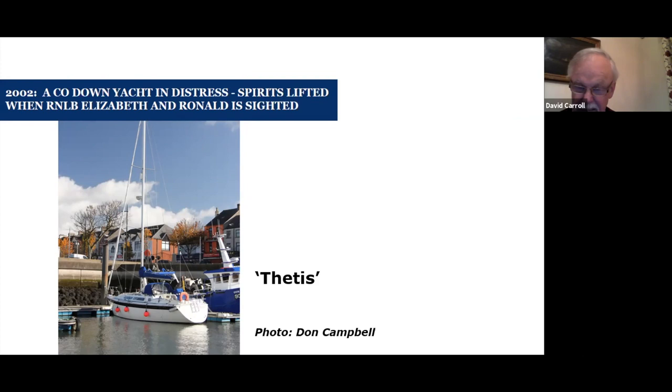And a couple of years later, she came, I think, 13th in the round the world race. So thanks to the Dunmore Lifeboat and rescue, she was there to take part. Otherwise, it might have been a very different story. But in 2002, this small yacht from Strangford Lough, the skipper was Don Campbell, and they were making their way back from Cherbourg to Ireland, and got into a distressed state through seasickness and worry about shortage of fuel. And it became a very distressed voyage. And he put out an SOS and was rescued by Dunmore Lifeboat.